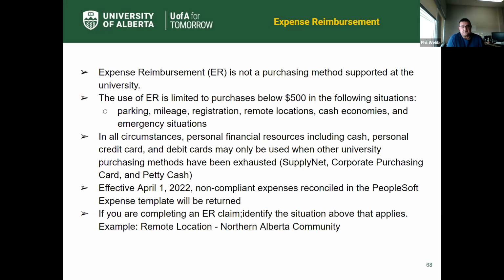So effective April 1st, non-compliant expenses reconciled in a PeopleSoft expense template will be returned. If you're completing an expense reimbursement claim, identify the situation above that applies. An example would be remote location, Northern Alberta community. So we're looking for people to provide justification with an expense reimbursement so it is expedited and processed as quickly as possible in the system.